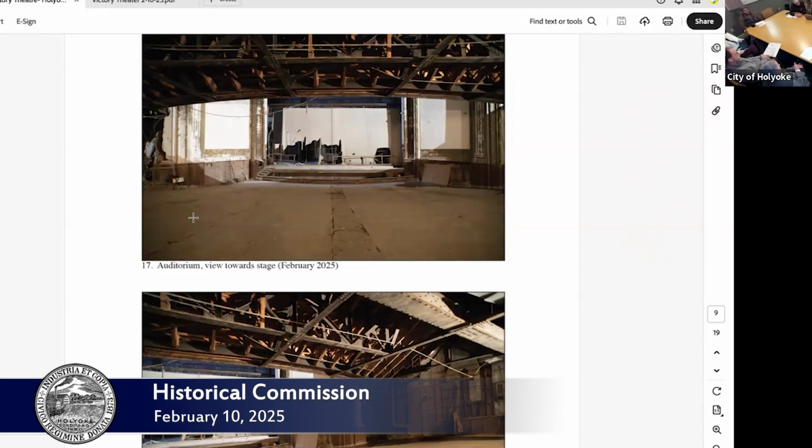I know planning had a lot of questions, the building department had a lot of questions. For me personally, I think this question of the back wall is a big thing to undertake. I don't see any issue with it at all.